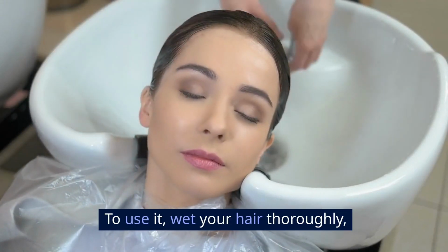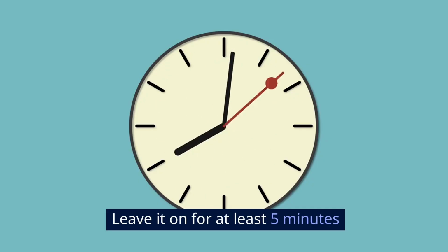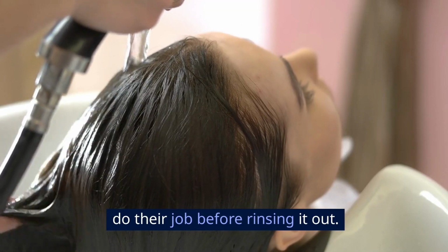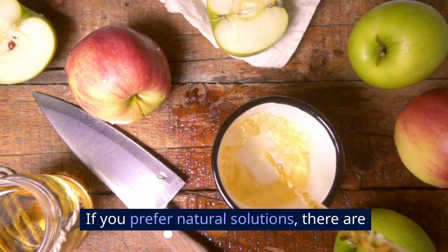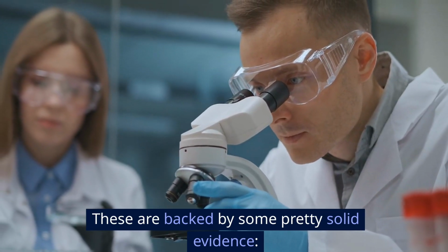To use it, wet your hair thoroughly, apply the shampoo, and gently massage it into your scalp. Leave it on for at least 5 minutes to let the active ingredients do their job before rinsing it out. Natural remedies for dandruff. If you prefer natural solutions, there are a few remedies you can try at home. These are backed by some pretty solid evidence.